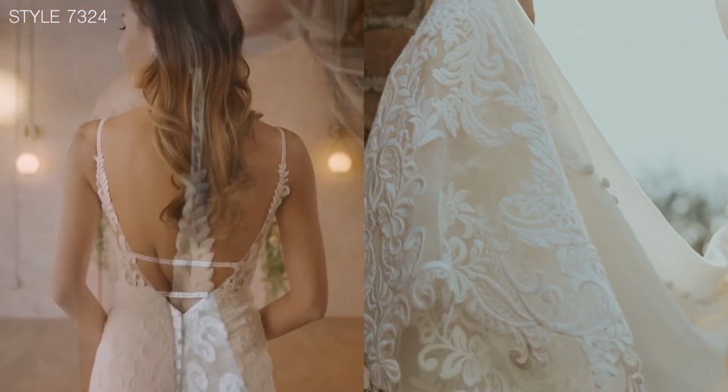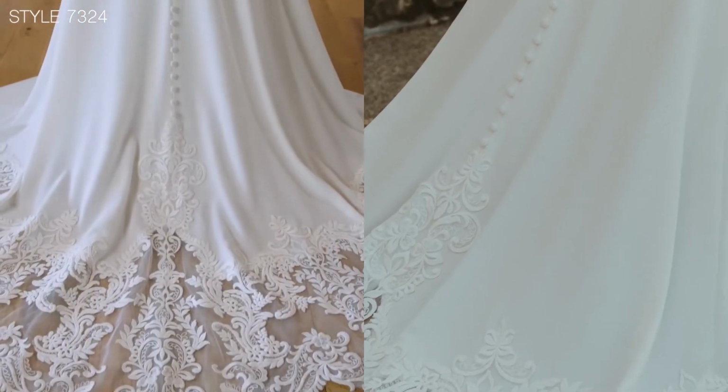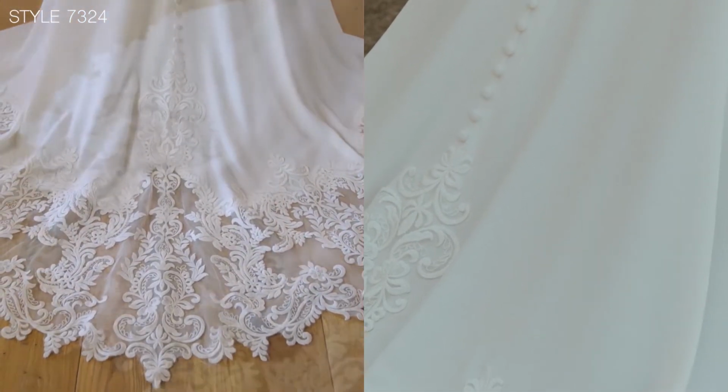We love a beautiful train at Stella York, and this with the sheer cutouts really highlights the beauty and the detail of the lace.